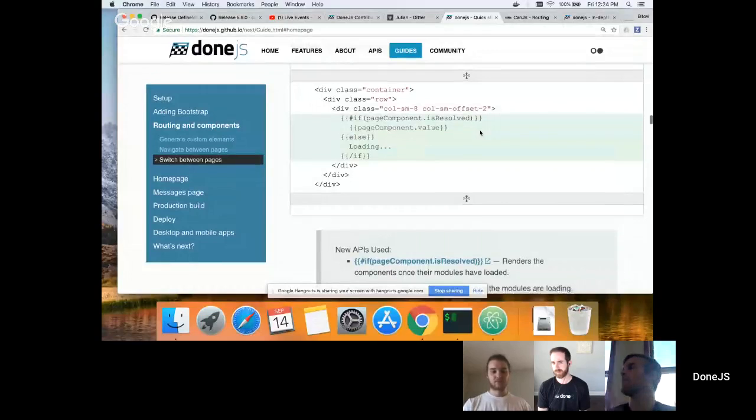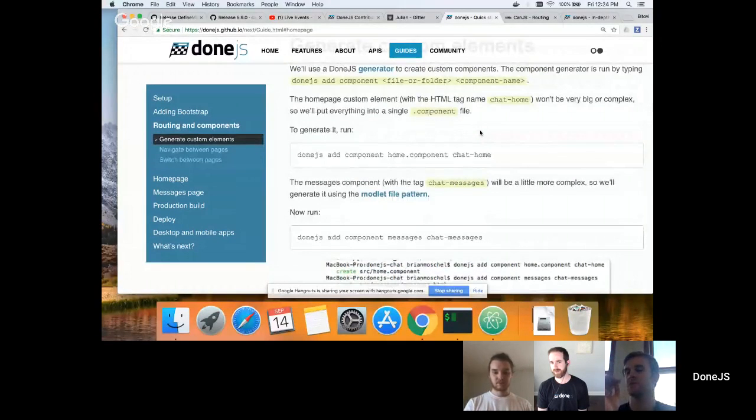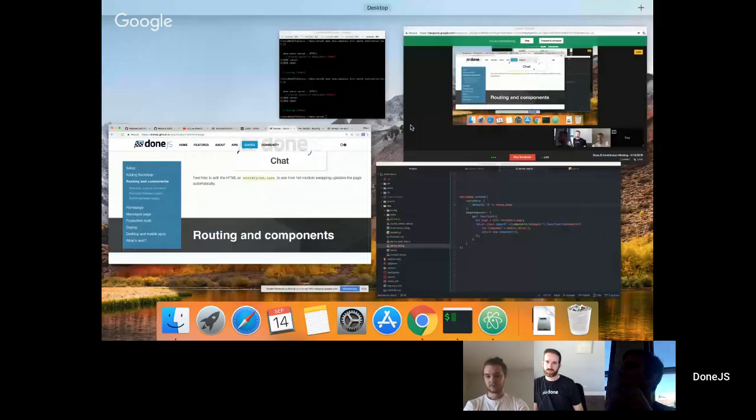That just means that in the DoneJS chat guide, we wouldn't be showing them at all, which is not a huge deal. I don't know. I'll think about it. It's basically, do I want to rewrite the guide to that degree? I don't know if I do or not. All right. Do we have any other topics?